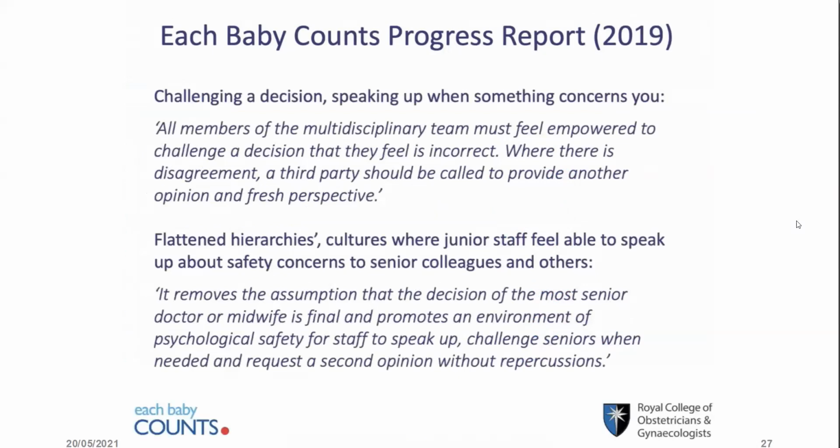This is very important, and that's why I talked about the power distance. When there's a high power distance, then as a junior doctor or as a junior nurse in the ward, as a student nurse or student midwife, I will not escalate something that concerns me. So we should empower people to be able to challenge decisions, to speak up when something concerns them, especially when it is to do with patient safety. We need to flatten the hierarchies, look at our roles as job titles, and cultures where junior staff can feel able to speak about safety concerns to senior colleagues and also to others. Next slide.